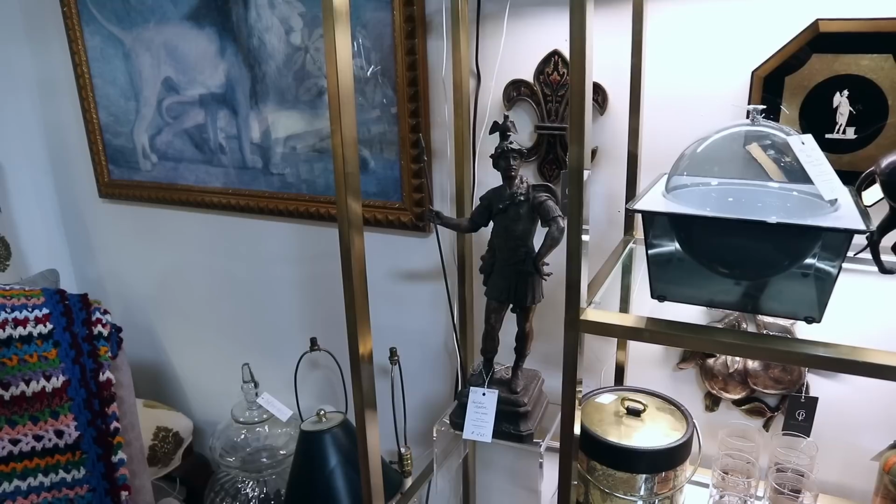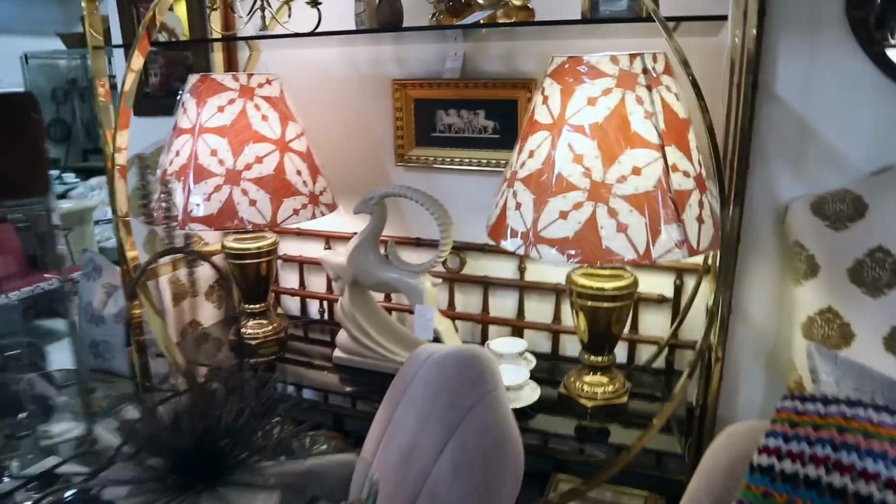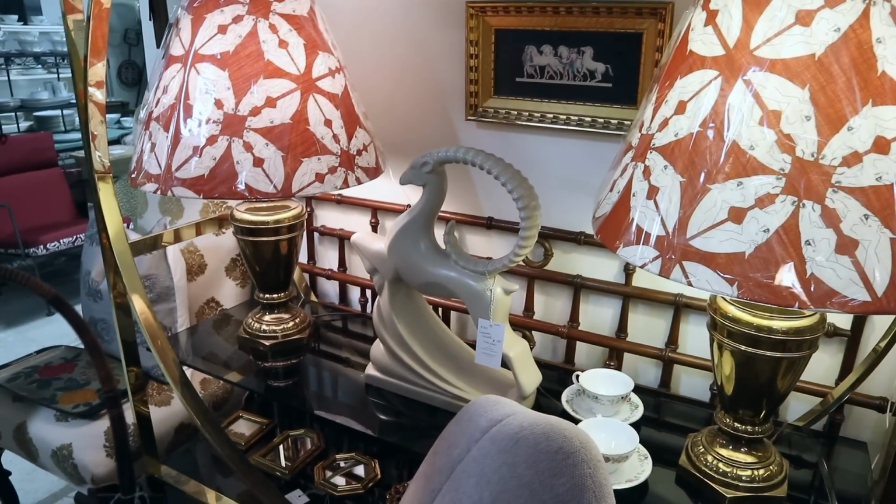I just put the Cavalier in over at Epic. And they have one of the Hager ceramic gazelles in a very nice sort of ivory buff color.